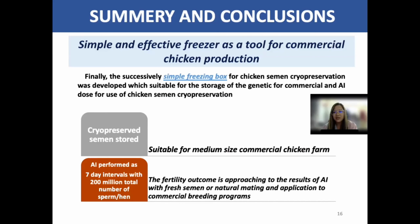The results are encouraging and prove the usefulness of cryopreserved semen storage, suitable for medium-sized commercial chicken farms. AI using cryopreserved chicken semen under the present technique, performed at 7-day intervals with 200 million total sperm per hen, gives a fertility outcome approaching the result of AI with fresh semen or natural mating, and is applicable to commercial breeding programs.